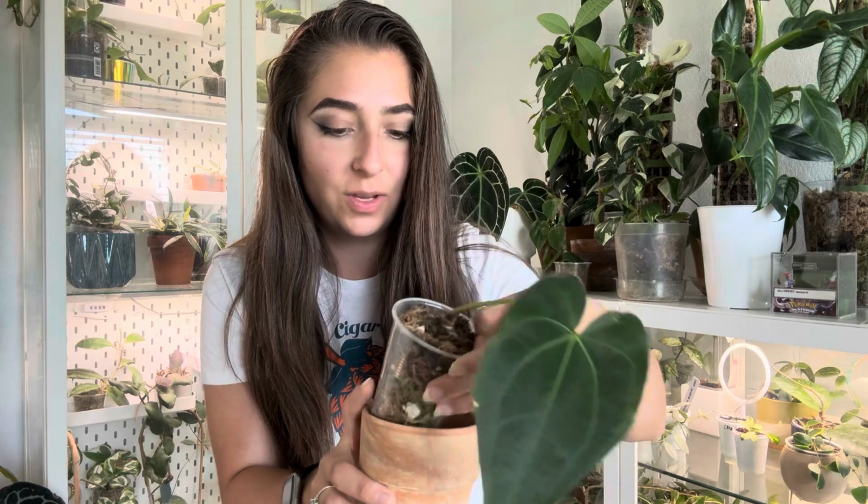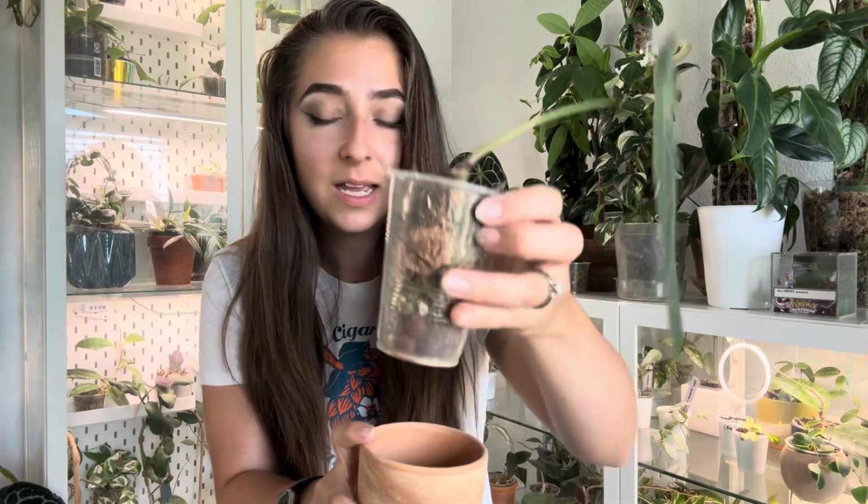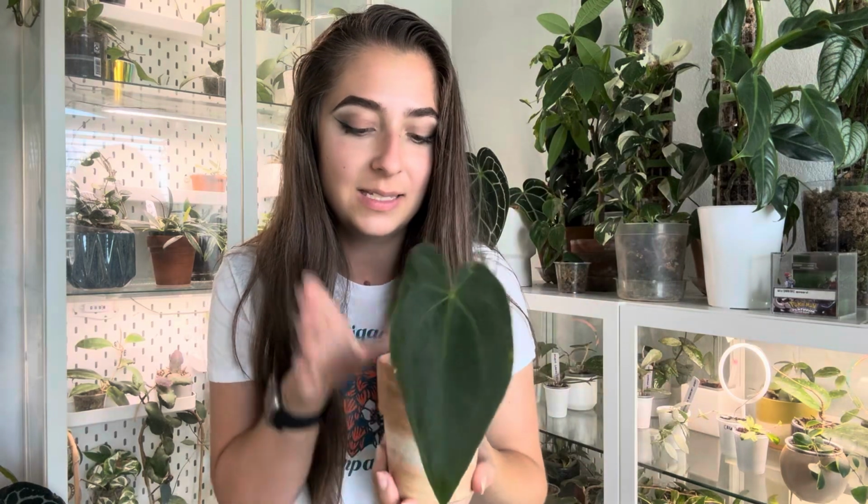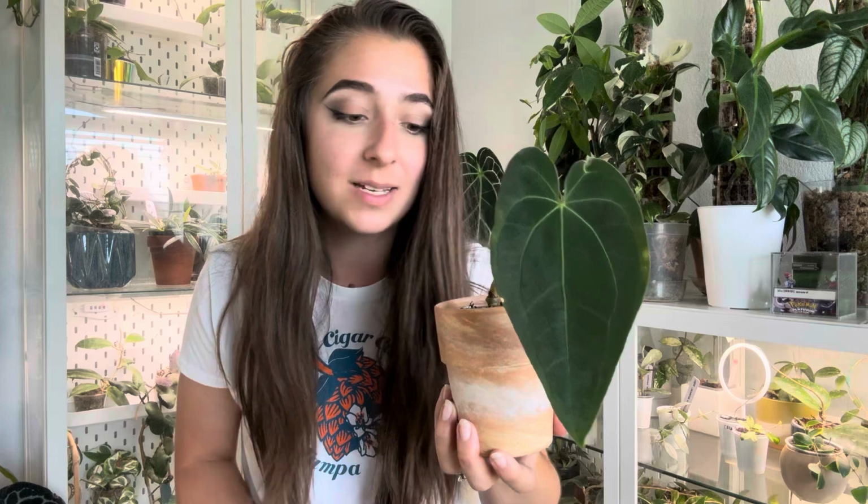I'm just gonna show y'all what's going on under here. That's just a lot of roots. And they're very thick, ramen noodly roots. They're starting to circle on the bottom there. So maybe a repot is in the cards for this one. Maybe I can get it to grow faster if I do that. But either way, it's doing a lot better than it was. I'm very happy with it right now. I'm very proud of it.